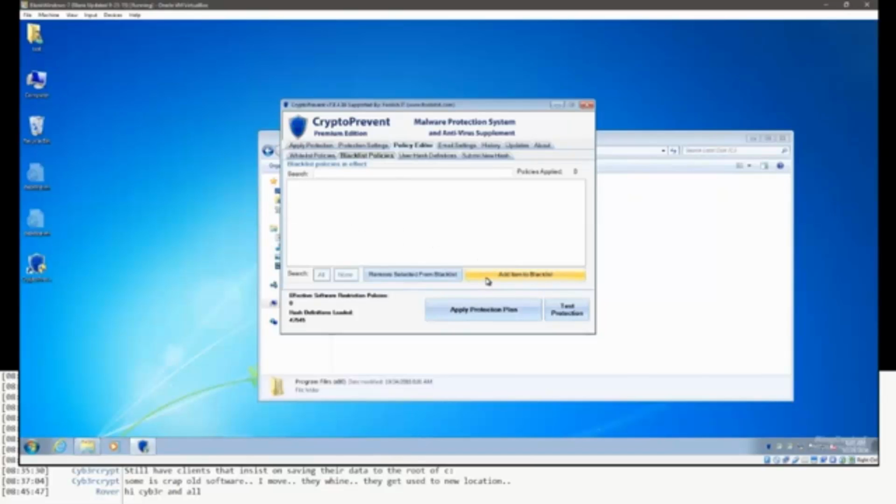You can always add a blacklist item, which will be a premium only feature. But if you have other locations that you want to prevent executables from running from, you can use this to block that location as well.